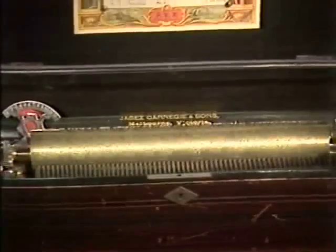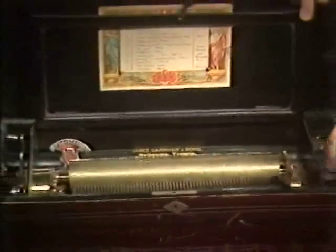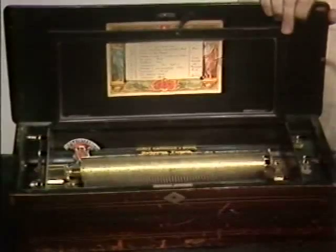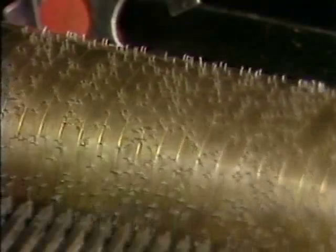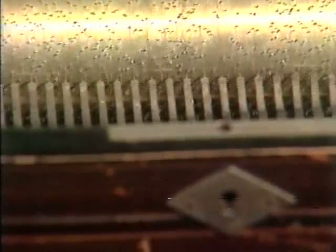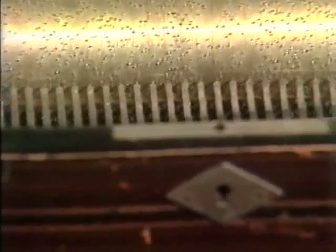By the early 1800s, many ingenious people were trying to replace the human performers with machines. This is an example of one of the most popular solutions to the problem, a cylinder music box. A spring mechanism turns the brass cylinder, and as it turns, these thousands of carefully positioned pins pluck this comb-like assembly, playing a short melody. Every revolution plays one tune, and then the cylinder moves to the right, lines up another group of pins, and produces another tune.